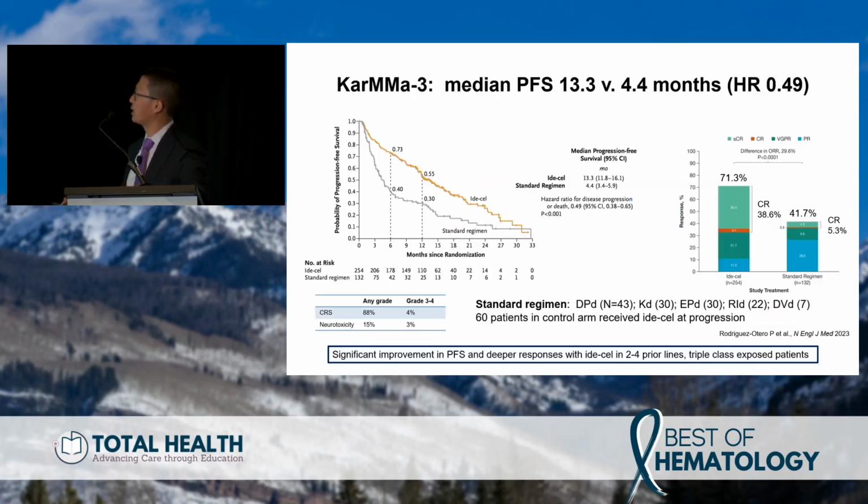So again, you can see when you used ide-cel in this patient population, much deeper responses compared to the control arm. In the control arm, the standard regimens were ones, some of which we do use in actual clinical practice. And 60 patients in the control arm did receive ide-cel at progression. But nevertheless, at 13.3 versus 4.4 months, it's a significant benefit. And for this patient population, who've been triple class exposed, I think there is going to be an appetite from both the clinician and the patient to have this one and done therapy.